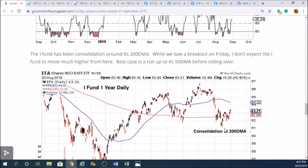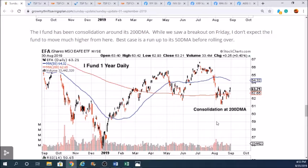And finally, the I fund: we are also consolidating way below that 50-day moving average. There's a lot of consolidation around the 200-day moving average, back and forth, all for the month of August. This one's even more mixed. The charts just go from good to bad to worse. This one is probably in the worst setup right here. We have a 50-day moving average that's now sloping downward, so we want to be careful with that.